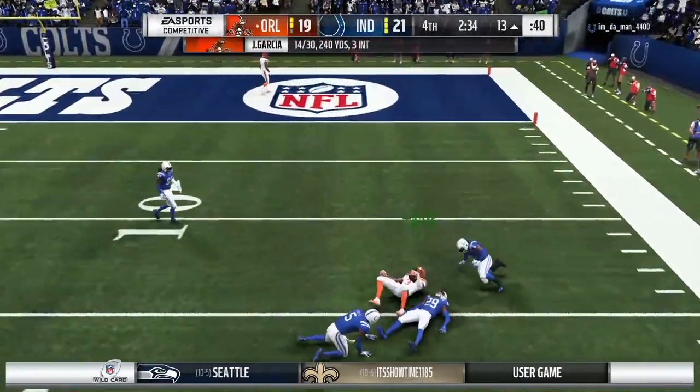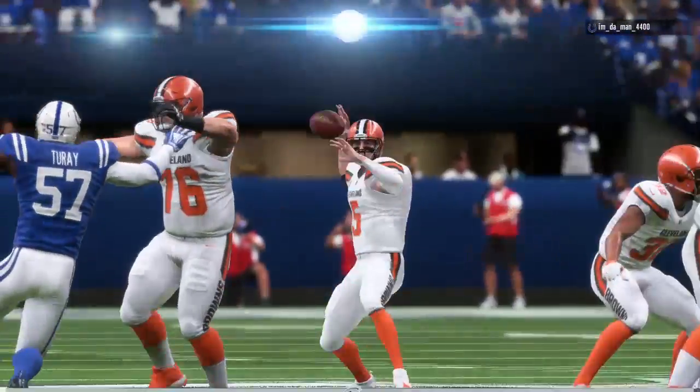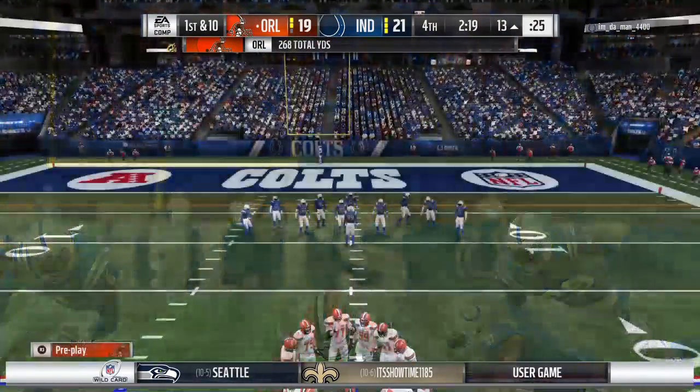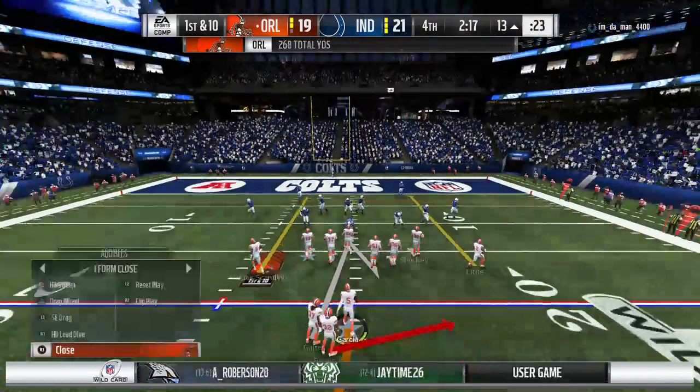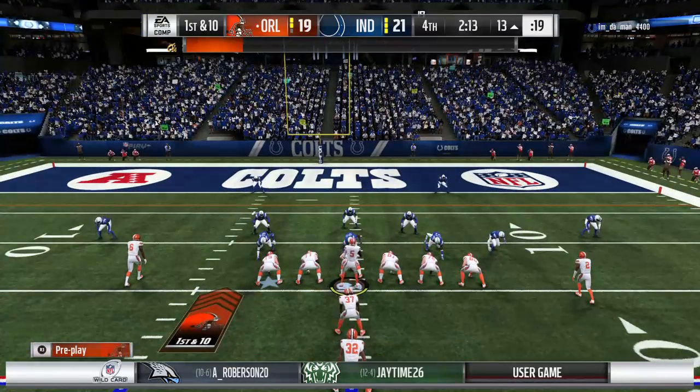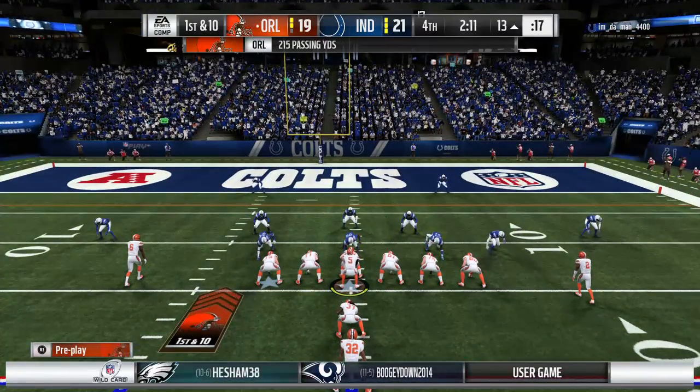He's got his man on the crossing route. And all the way inside the 15 before they drop him. A really nice gain of 25 yards. They don't need to run another play here before the 2-minute warning. Let's see if they do it anyway.